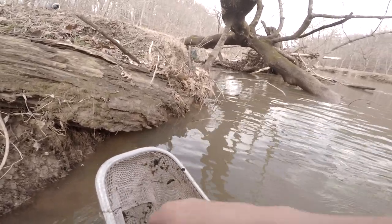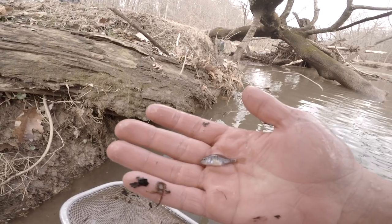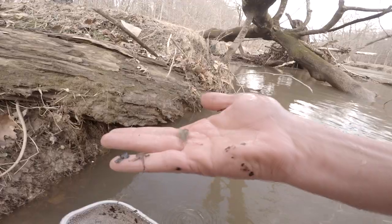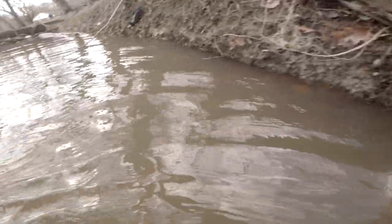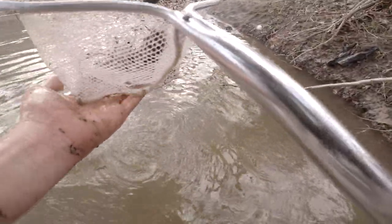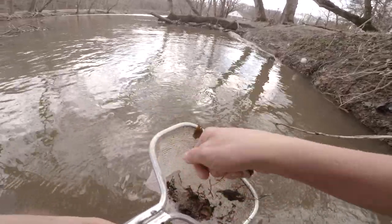Is a red breast sunfish. Baby little red breasts. Huh, what is that? That's another red breast, a little bit bigger. Its head is a bit weird.